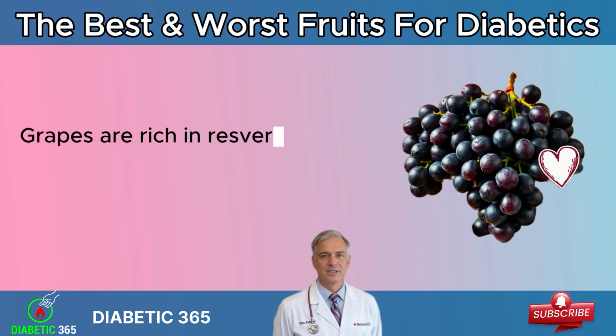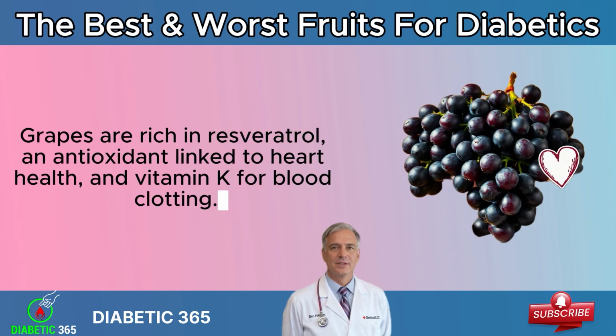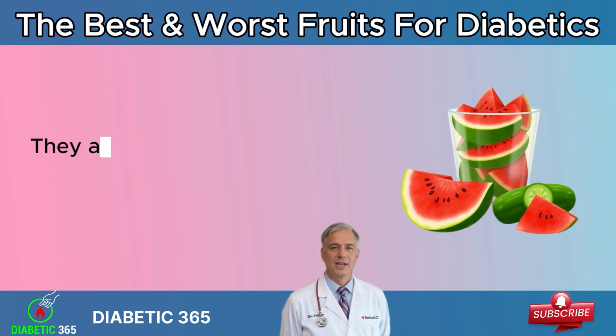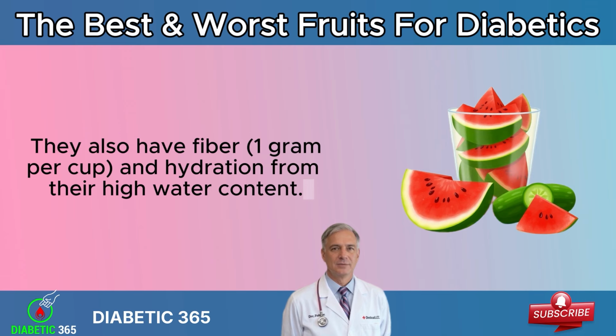Grapes are rich in resveratrol, an antioxidant linked to heart health, and vitamin K for blood clotting. They also have fiber, 1 gram per cup, and hydration from their high water content.